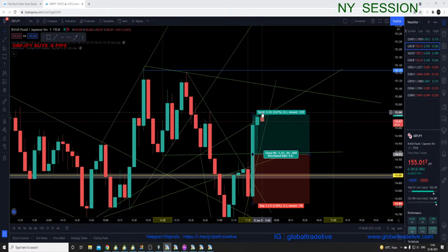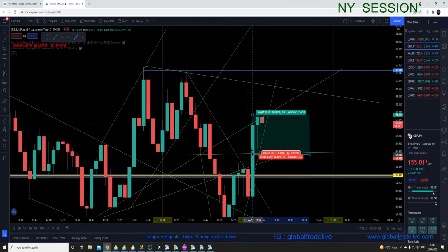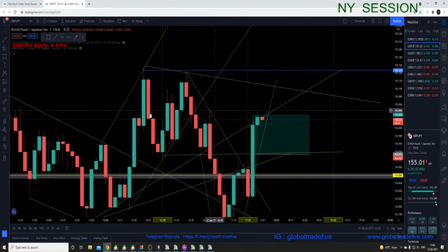That means this candle should break the high, and we have already achieved 10 pips in the first trade. So congratulations to everybody who has just won the first trade. And now what I'm going to do is shift my stops to this level. I have shifted my stops to break even, because now I'm expecting the current 5-minute candle to respect the previous 5-minute candle's low and continue moving all the way up.